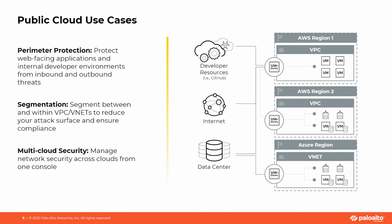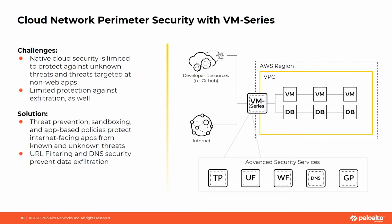One could be perimeter protection. You could protect web-facing applications and internal developer environments from inbound and outbound threats, or perhaps you could have internal code repositories, the access to which you might want to monitor. You can segment between and within your VNets to reduce your attack surface and ensure compliance, and you can manage network security across clouds from one console. Basically, you are setting up just one set of policies to control your entire environment.